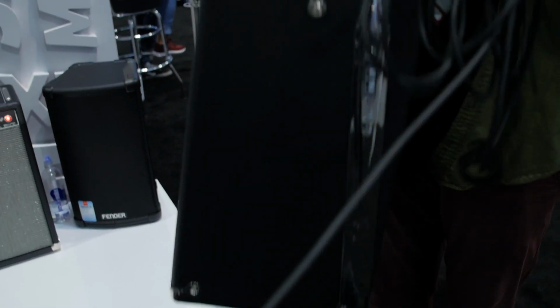Oh my God. I gotta live this all day. I know. What kind of workout is this? This is a Fender Twin.